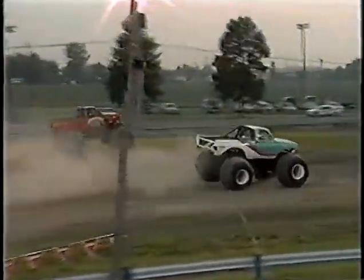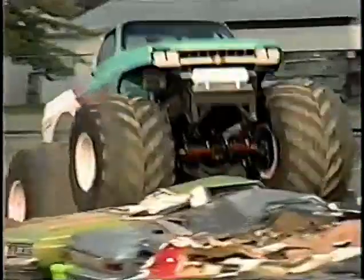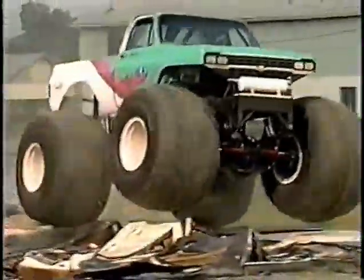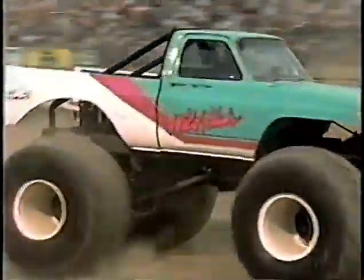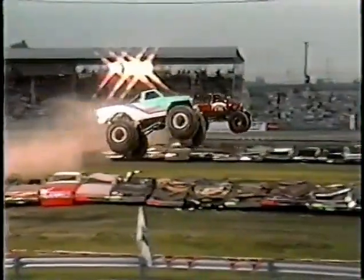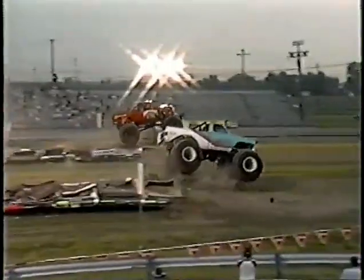Look at this. You see something came out from underneath Wild Hare. He took the win coming from behind. Let's see if we can tell what happened. Over the first set of cars, neither one of them had a problem at all. They were just perfectly landing. Now, let's see if we can tell what happens here. Watch real close underneath the truck. You'll see a spark come out from the front end right there. Okay, that's where he lost the front drive shaft, but he did end up taking the win.